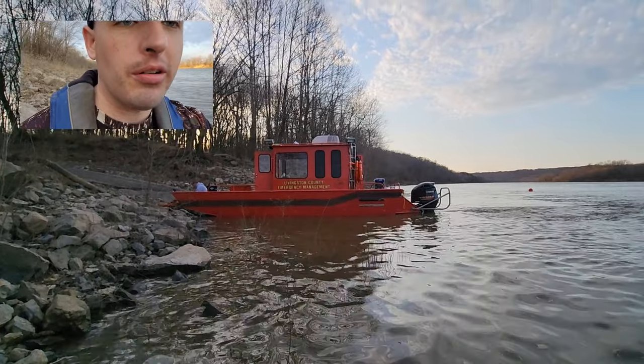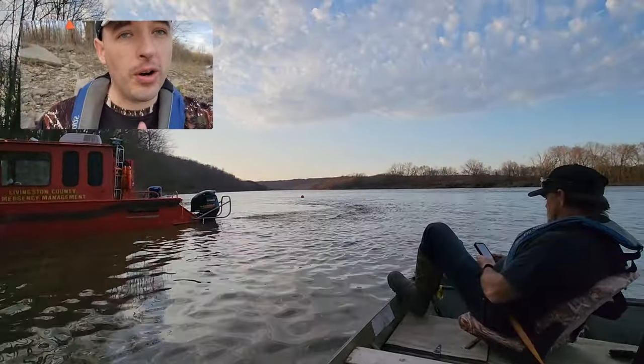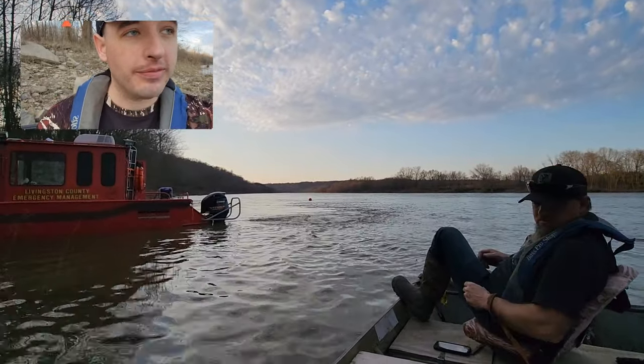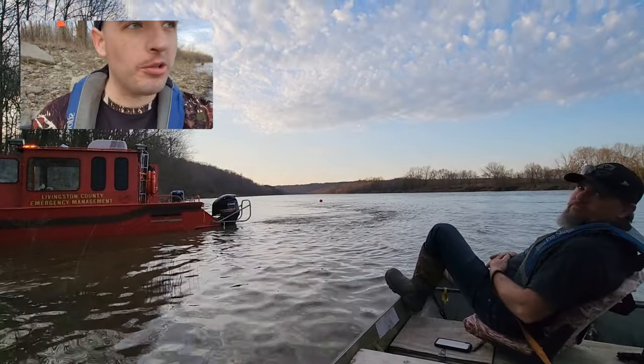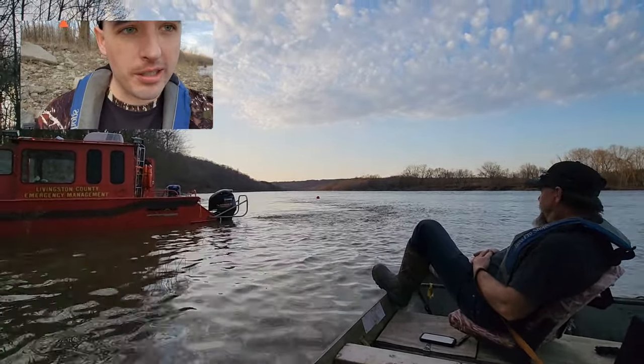Guys are getting their stuff ready to rock and roll. They're going to dive on the first vehicle that we dove on and see if they can find out some more information on her. So sit back and relax. Hopefully it doesn't get too dark, which I'm sure it will be, but we'll update you either way.